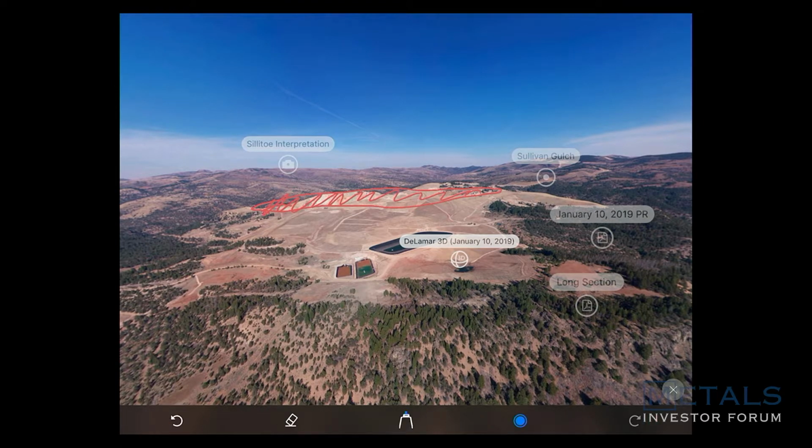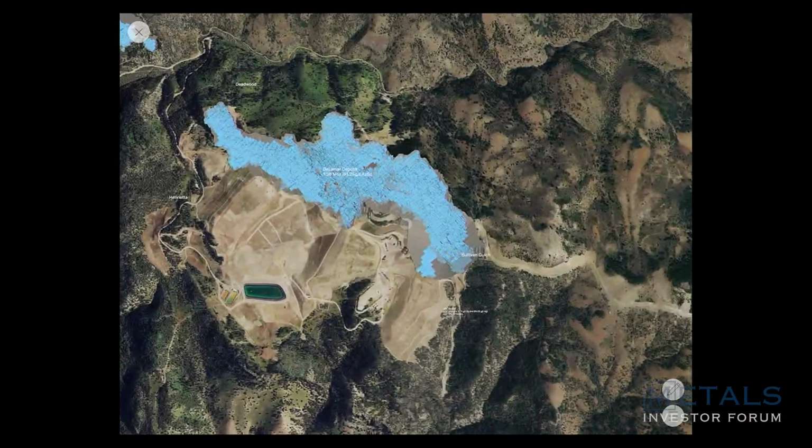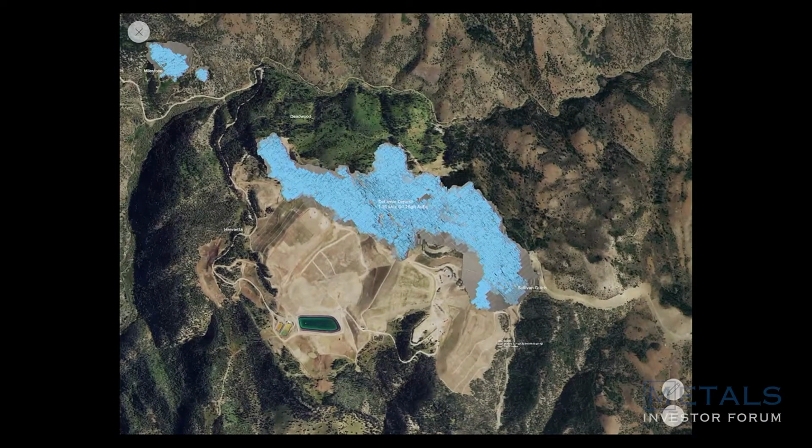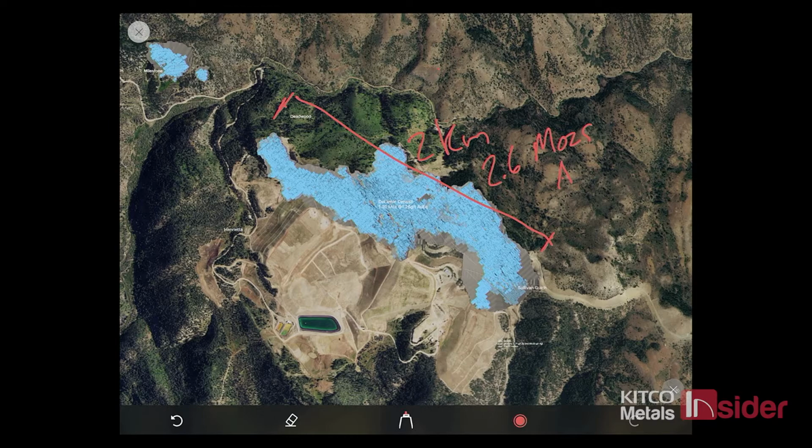For us, really the obvious places to explore, we're on strike to the northwest and to the southeast where Sullivan Gulch is. And so I'm going to zoom quickly into the Sullivan Gulch area. This is kind of my favorite part of the presentation right here because it takes you there. And so this is a top-down look of Delamar. There's the two, roughly speaking, 2 kilometer strike length, and that's 2.6 million ounces AuEq.